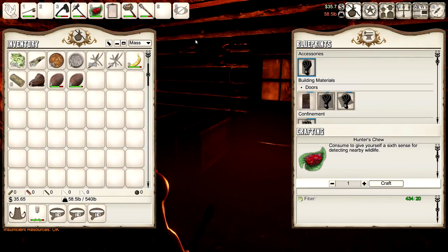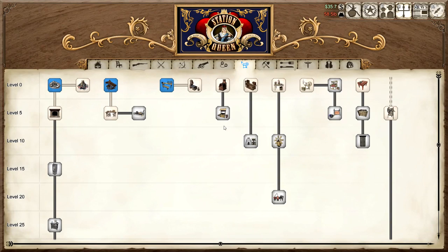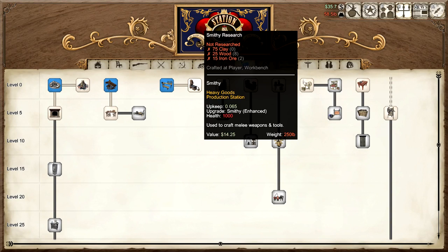Right. So I'm going to need clay. I'm probably going to end up having to buy it because I don't know. I think you can get clay down here, but I don't know where it is. And I could probably get some, but it's probably easier just to buy clay. And then 25 wood's easy enough to get. There's tons of it around. And the 15 ore, I'm going to have to grind for that.